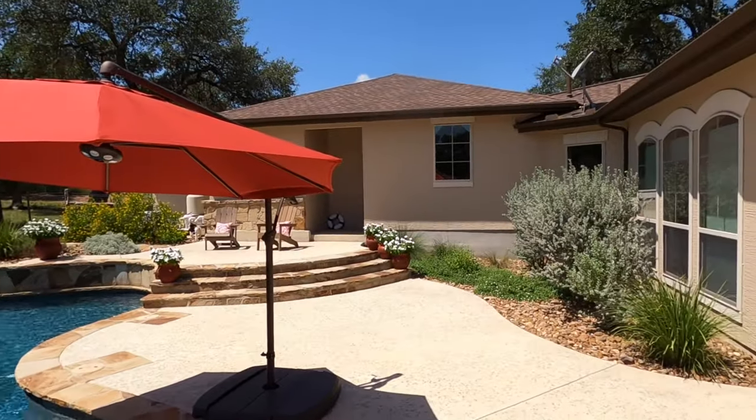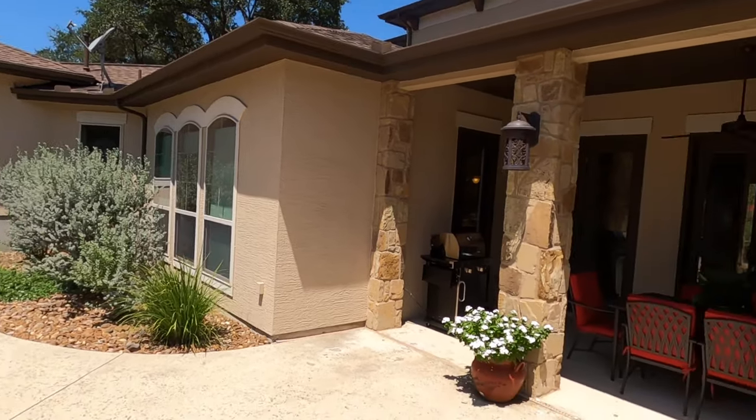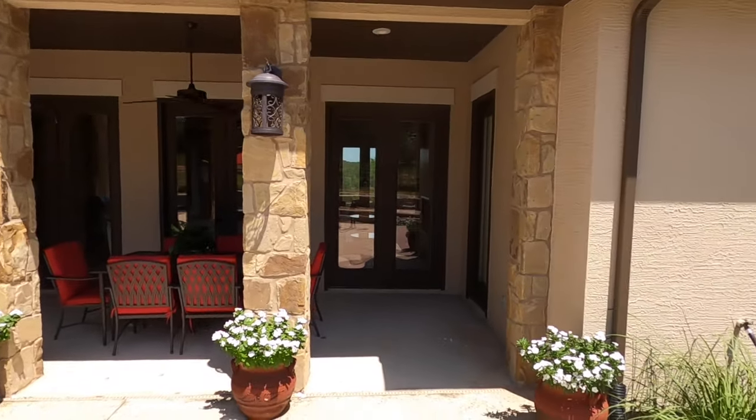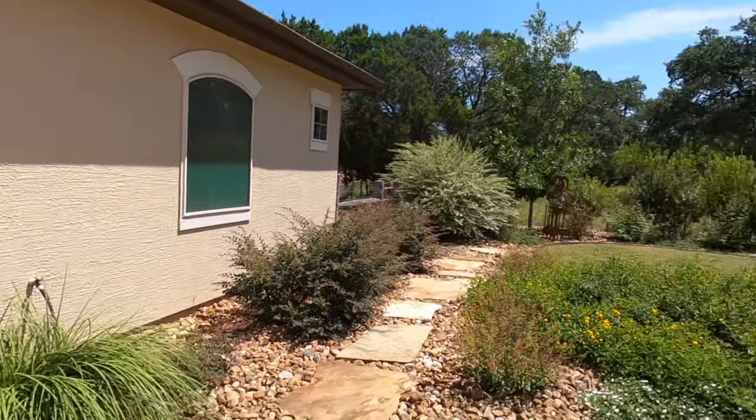The entrance to the house goes to the garage. And this is the kitchen area, main living space. And that other corner side goes to the owner suite.